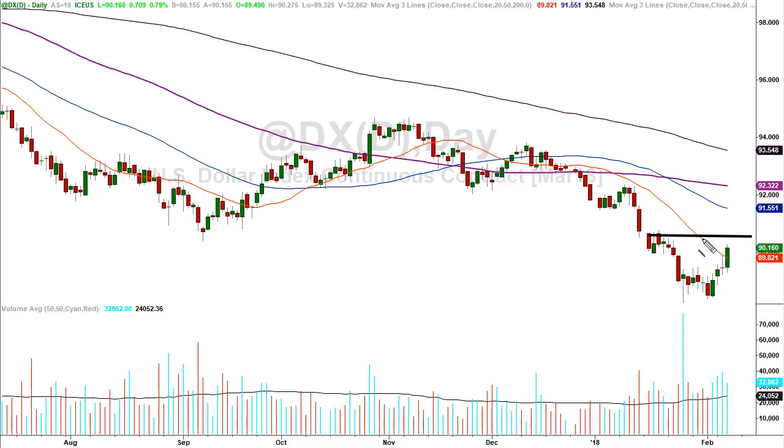And then if we get through that, we'll go up to the 50-period moving average, and then you have the 100, and the market just steps up from there. That's the way it works. All markets act and react the same way. Doesn't matter whether we're talking about a stock, a futures contract, it doesn't make any difference. All charts trade the same way.